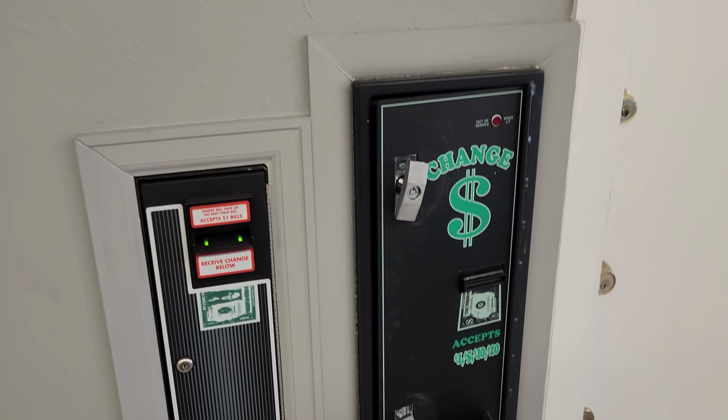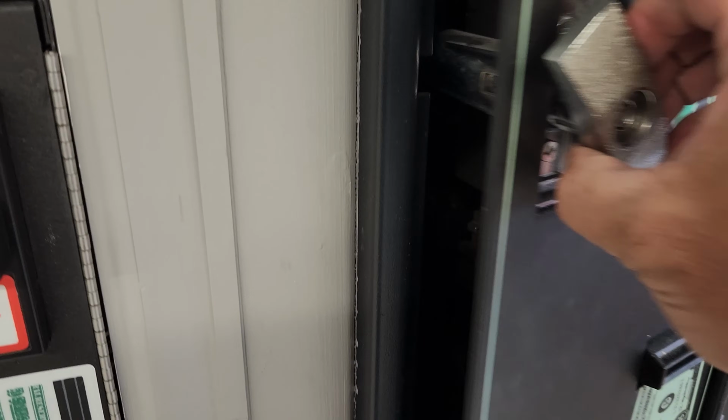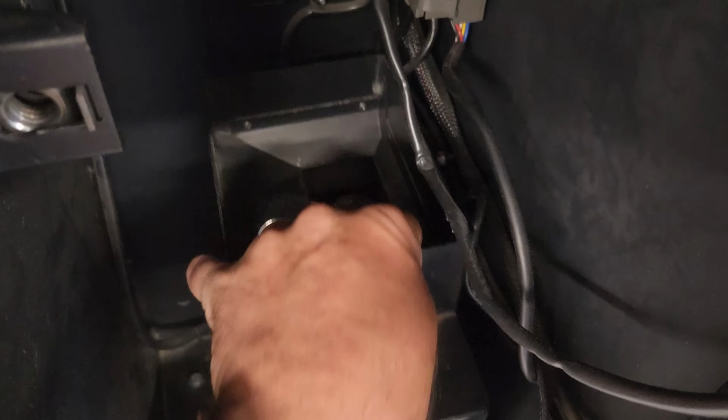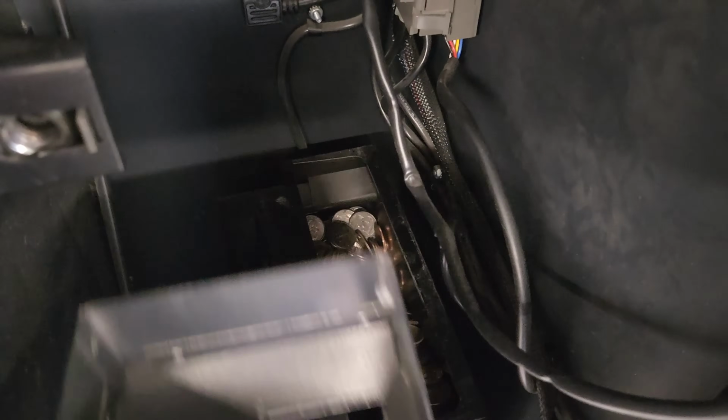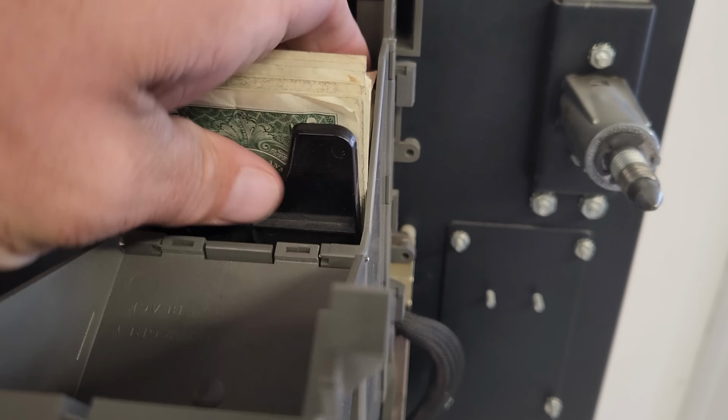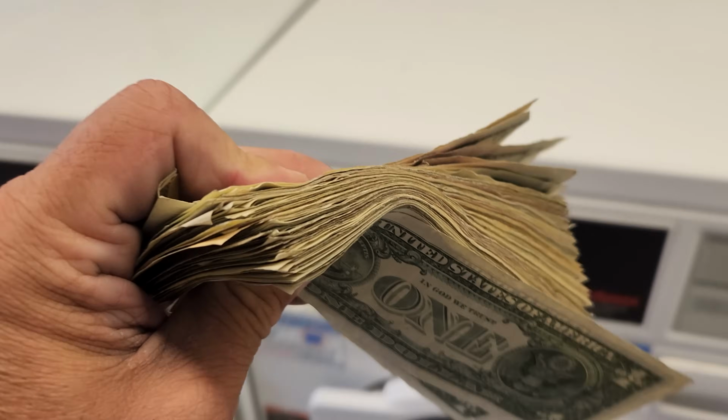All right, we're gonna check the change machine. Maybe all the quarters are gone and there's just tons of money in here. Well, it's not awful. We've seen way more quarters in there before, and we want less quarters is what we want. So, not the worst, not the best.